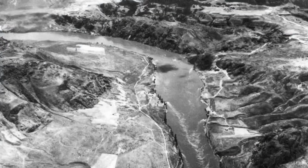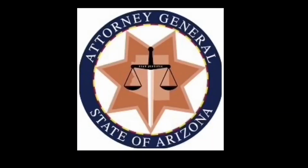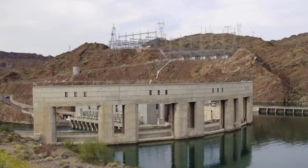Ongoing water disputes between the states caused a great deal of tension during the dam's construction. On November 10, 1934, the Arizona governor dispatched 100 Arizona National Guard troops to the dam to halt construction after the Arizona Attorney General declared the construction on Arizona soil to be illegal. Arizona eventually allowed the dam's construction, but continued to dispute the water allowance for several decades.